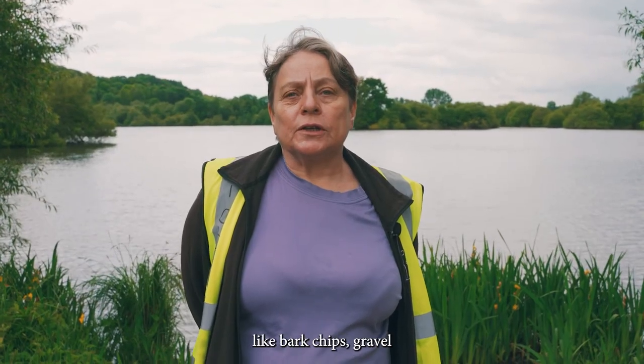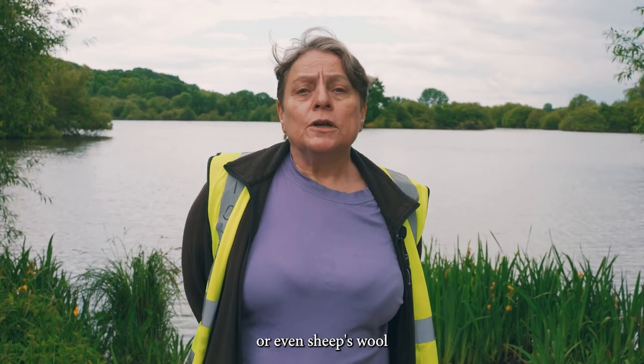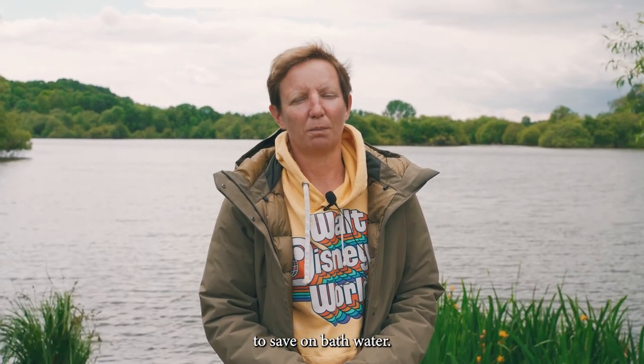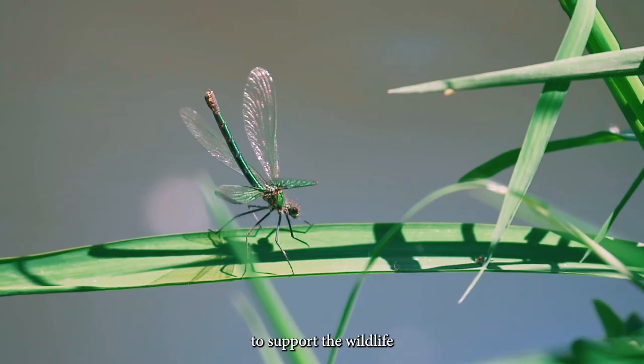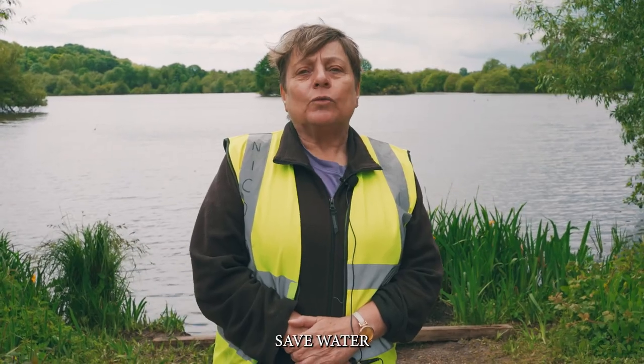Use mulches like bark chips, gravel, or even sheep's wool to protect your plants and retain moisture. I prefer to take showers every day to save on bath water. Every drop of water you save at home means more left in the environment to support the wildlife of our precious chalk streams. Please save water.